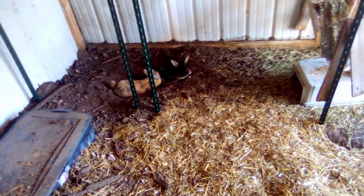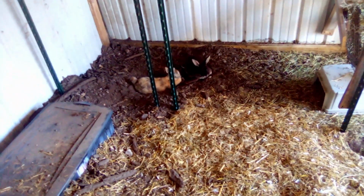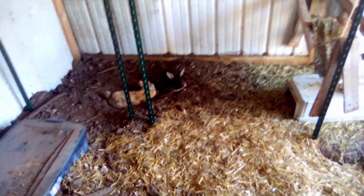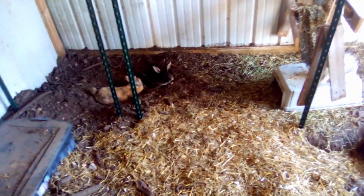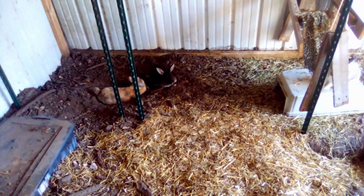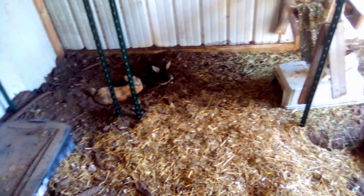My current plan is just to leave everything as it is, try to keep it as clean as possible, but know that we'll probably have to do something else in the long run. Maybe the adult rabbits and babies will be just fine with poop on the floor, and they won't get sick, and I'll be able to leave the colony as it is.